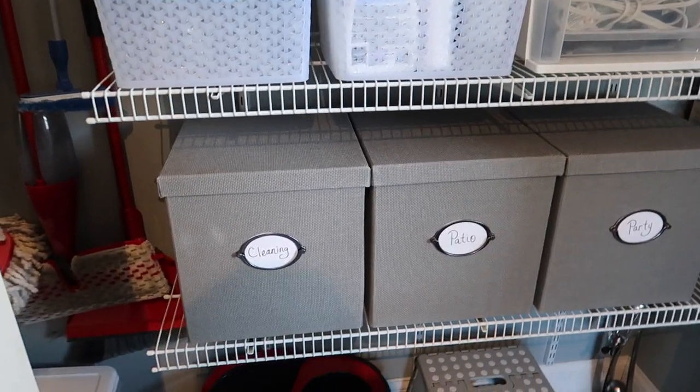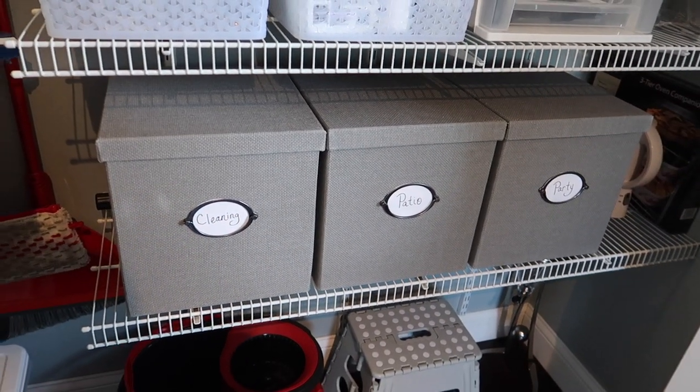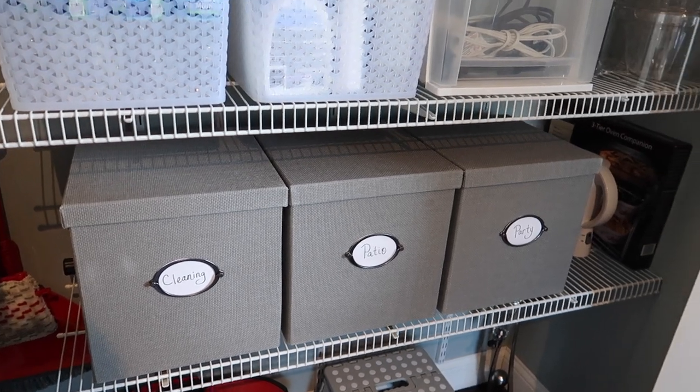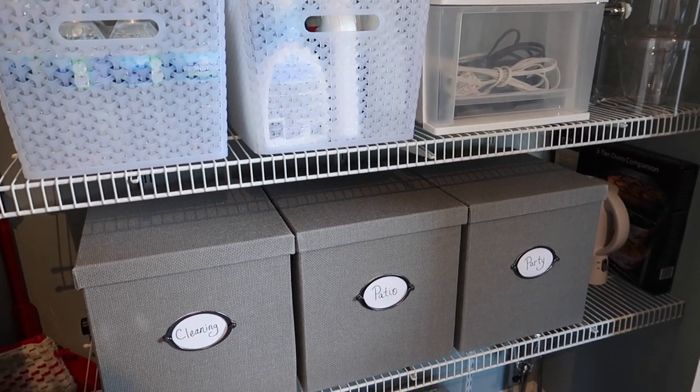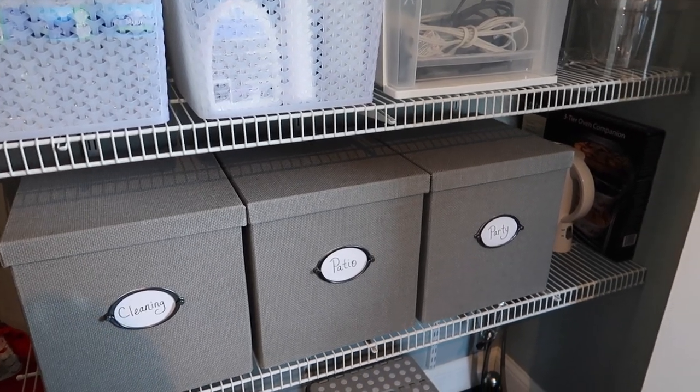I ended up keeping the gray IKEA boxes. All I did was switch out the labels. The only reason I have labels on these is because you can't see what's inside. I tried to keep everything else kind of see-through so that you can just see what's inside and you wouldn't need a label.